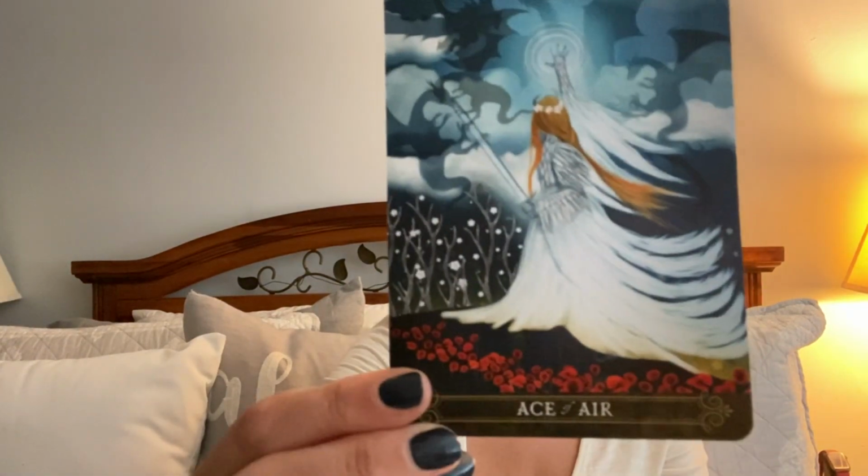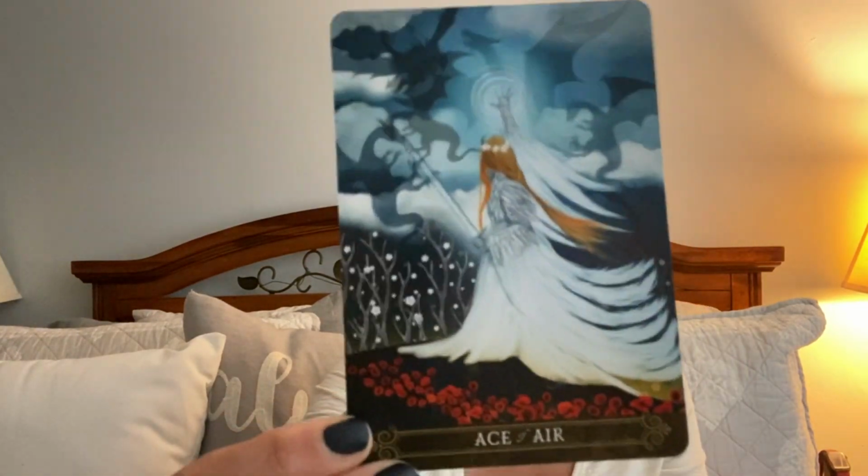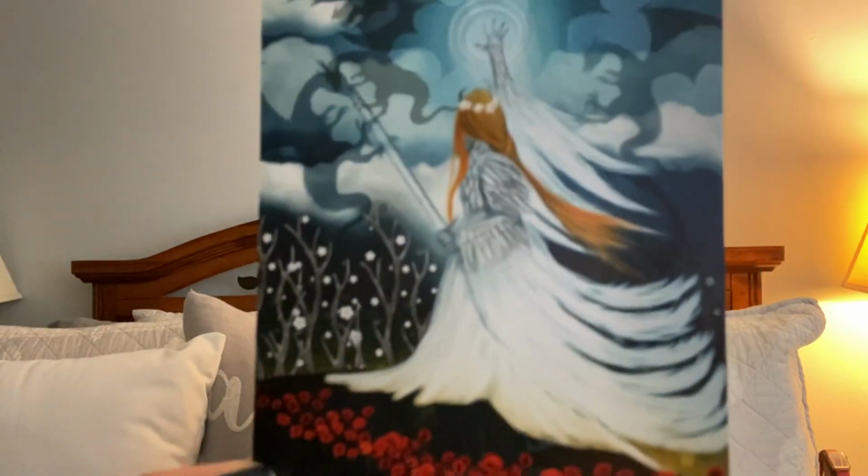So, like I said, I do love it. Don't get me wrong, I love it. It's just so slippery. My poor little hands can't hold on to it, but it's gorgeous. And I'm going to continue using it, like I said. Look at this Ace of Air. Look at that.